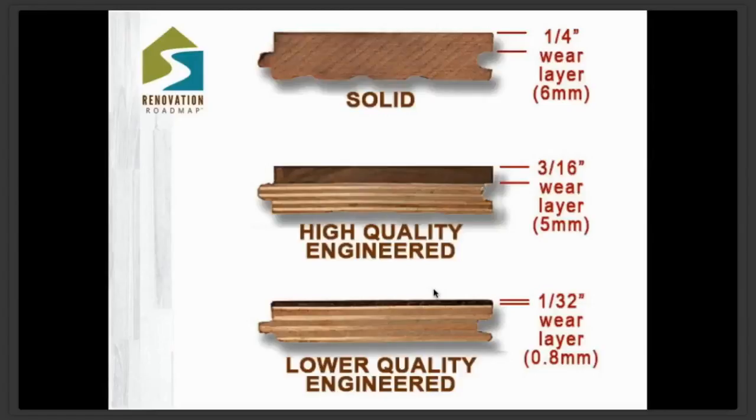So there's solid hardwood. In solid hardwood, it truly is a piece of wood. Right? It's got a huge, what they call wear layer, meaning how many times it can be sanded is all solid. So you might have a really thick wear layer here, but the whole piece is solid hardwood. And that's going to be a lot more expensive than maybe a high quality engineered, which is, if you notice, the wear layer is still nice and thick, not quite as thick as the solid, but nice and thick. And then underneath is just some backing that's not solid wood, remnants and pieces of wood mushed together. It's a technical term, mushed, but you get the drift.